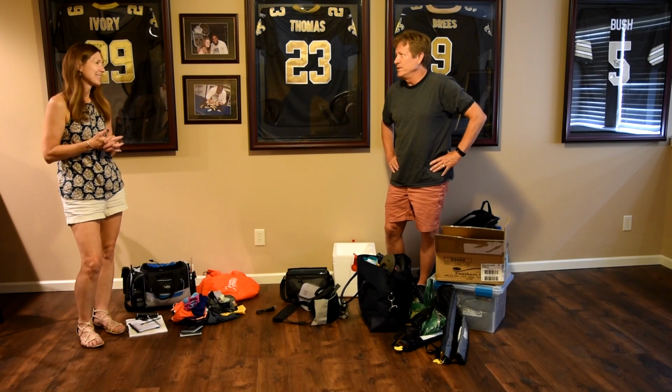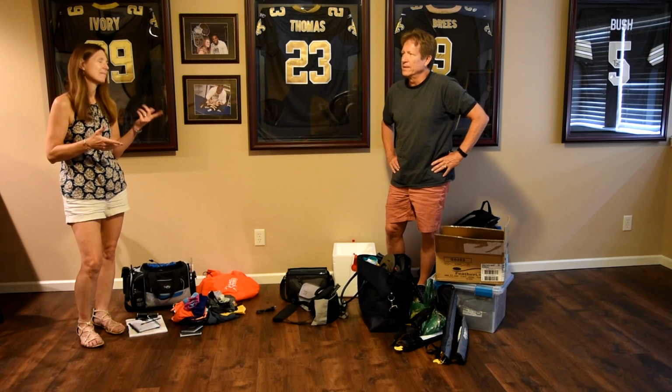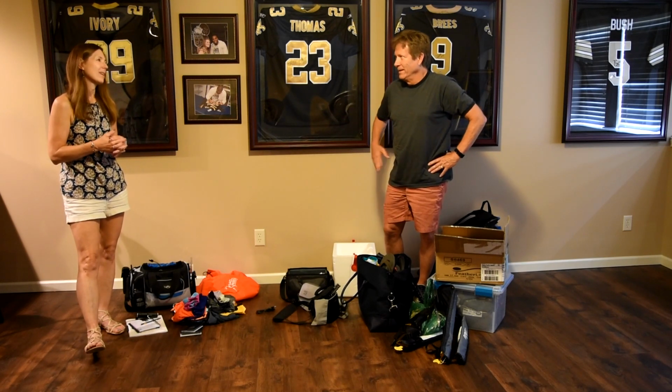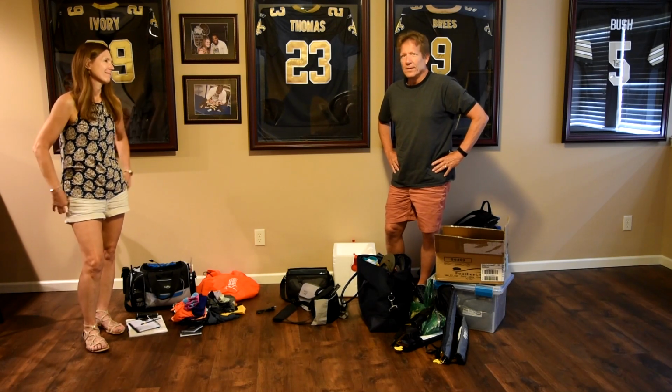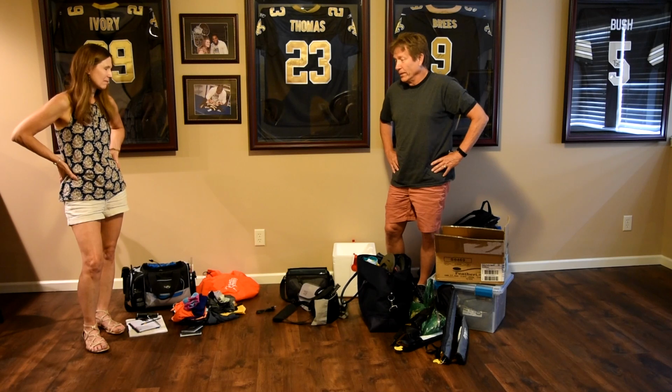Normally when we go to the beach, we usually go to either Gulf Shores or Destin. Destin's been kind of our go-to place. Yeah. And then Fort Lauderdale has been our other go-to place. Right. So we're a little bit out of our element on this one. Everything we're going to do past Ruston is going to be new to us.